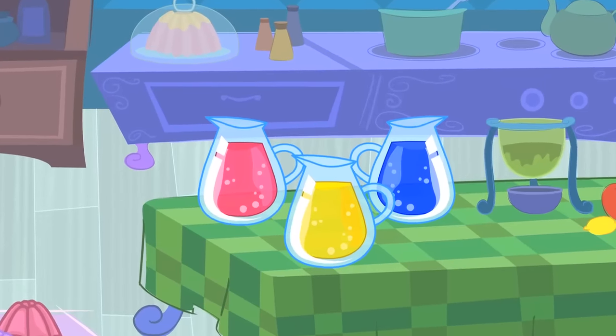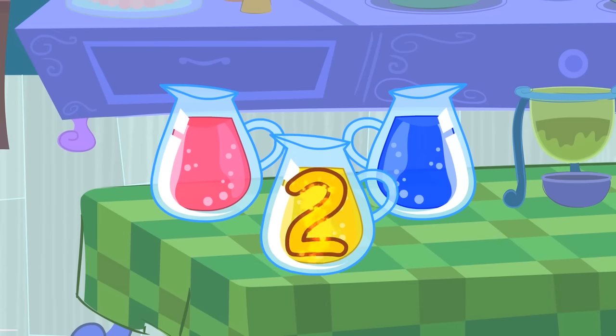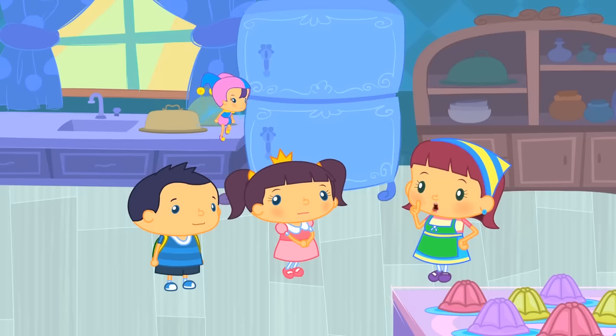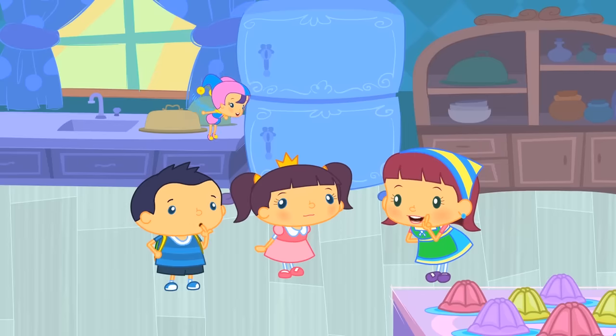Well done! You found all of Jenny's jugs. Shall we count them? Ready? Count with me. 1, 2, 3. Thank you for finding my jugs of jelly mixture. Now I'll be able to make my giant jelly for the Jester's Jamboree.